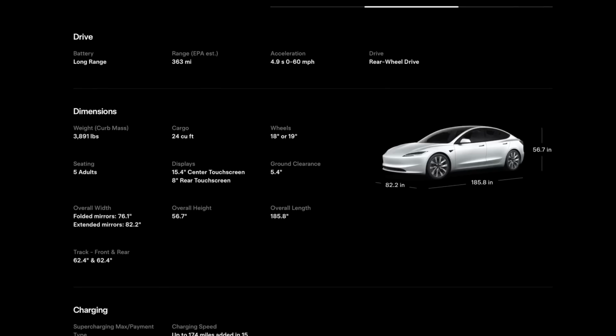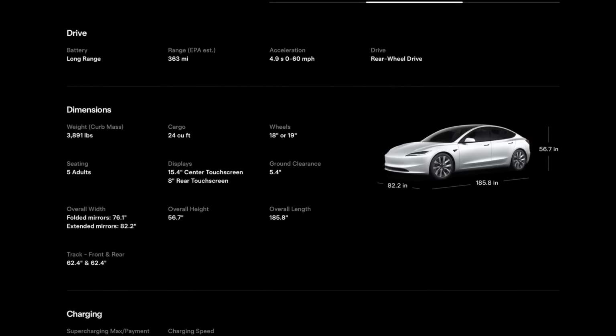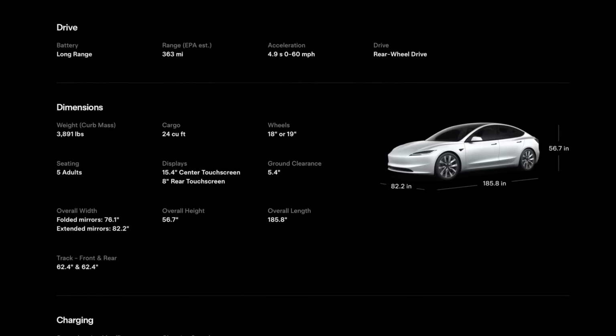That actually makes it faster than my Model 3. I'm not exactly sure how. Maybe it's the battery pack being able to output more power, but at least according to Tesla's website, the long-range rear-wheel drive is the exact same weight as the LFP rear-wheel drive, which doesn't really make sense to me.